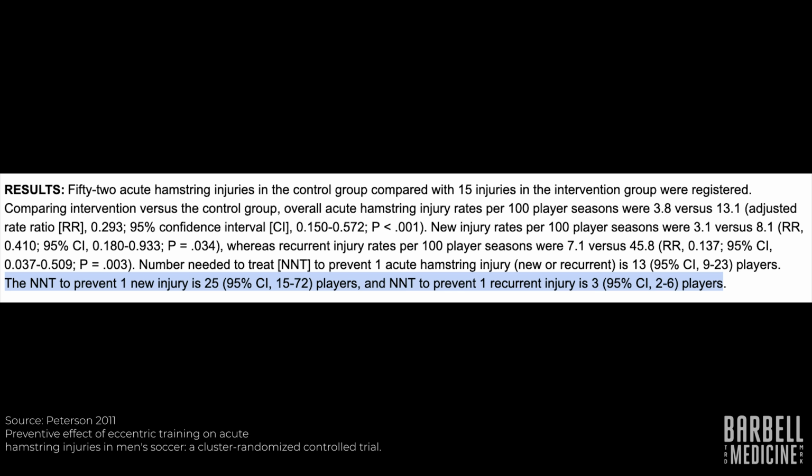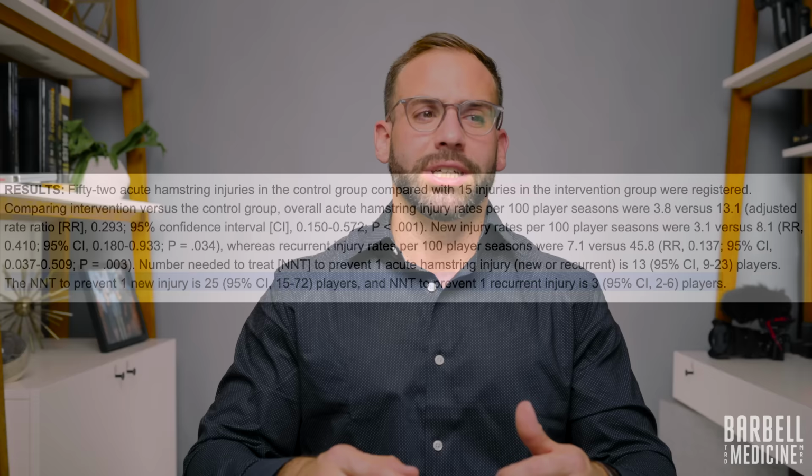We actually have a lot of data on the Nordic hamstring curl as far as prevention of injury, and we can calculate what's called a number needed to treat. Now, a number needed to treat effectively stands for how many people do you need to give the intervention to prevent the outcome that you're studying. And so the number needed to treat for the Nordic hamstring curl is 3, meaning that you need to treat 3 people to do the Nordic hamstring protocol to prevent 1 hamstring strain. And this is really good from a lifestyle intervention number needed to treat standpoint.